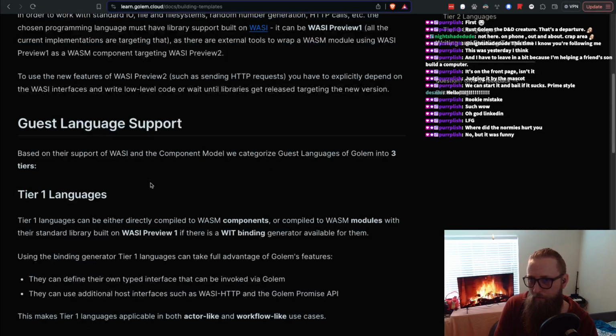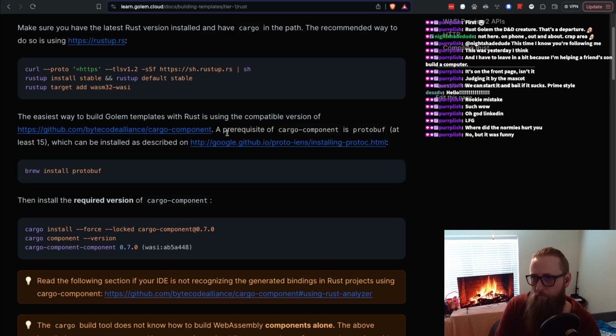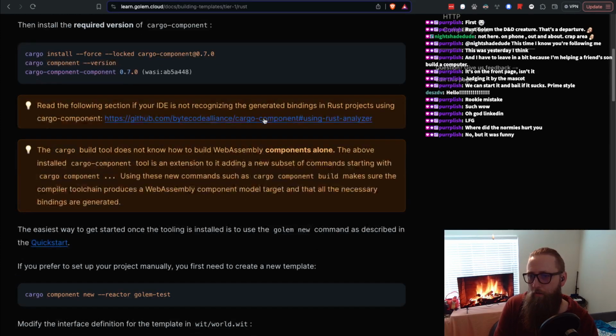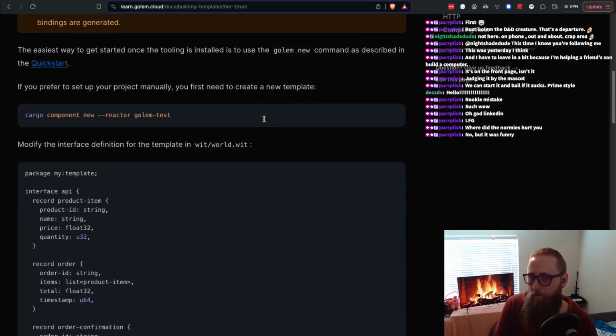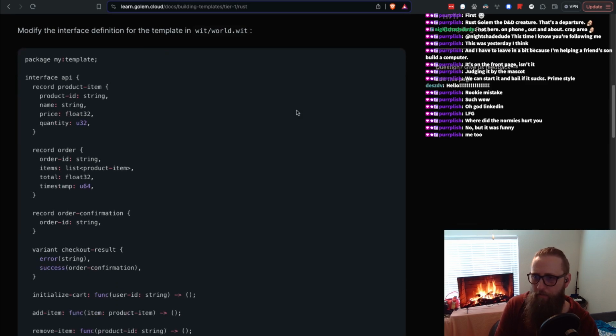Okay. Writing templates, tier 1 languages. Let's look at Rust real quick. This is kind of what I wanted to see, is what does your actual application look like? Modify the interface definition for the template in wit/world.wit. Never seen .wit as a file type. Interesting.